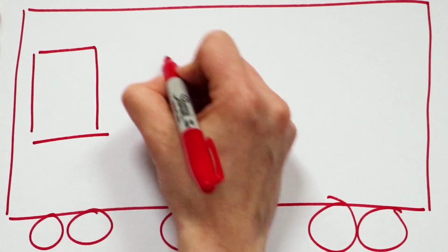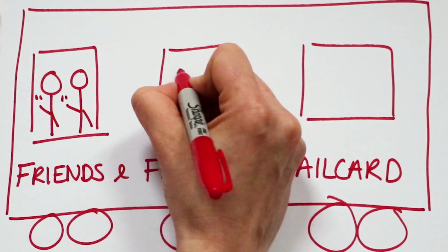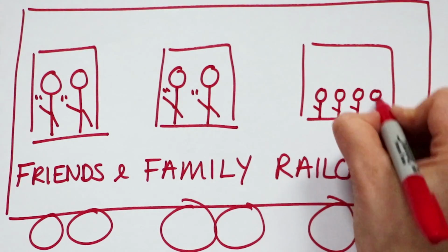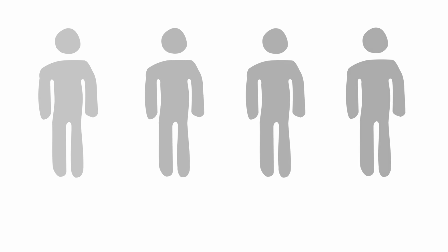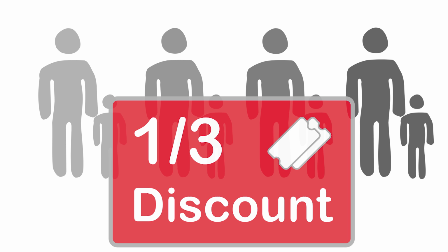travelling. A family and friends railcard is similar, but it lets up to 4 adults and 4 children get a discount, a massive saving for families with their kids. If you are a family with children who travel by train even just a few times a year, you could save money by getting one of these.